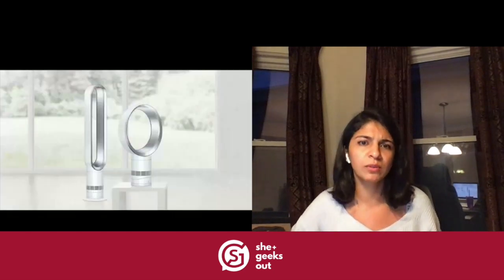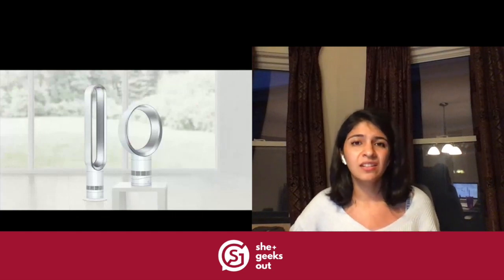I'm going to move a little bit quickly, but another example I like is Dyson, where things like you can't clean the inside of your fan.